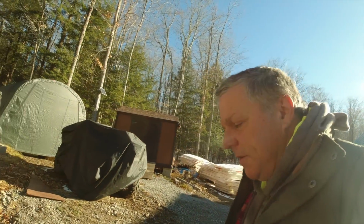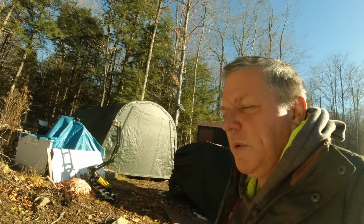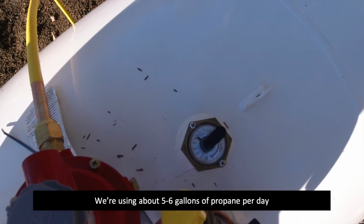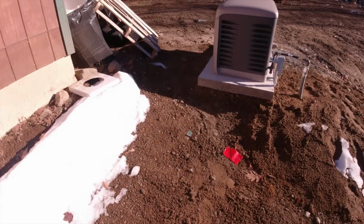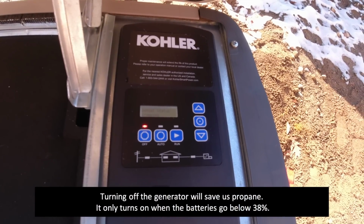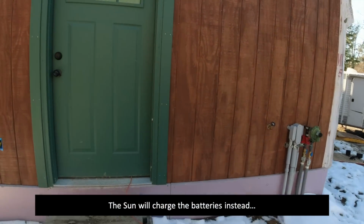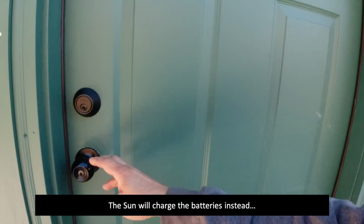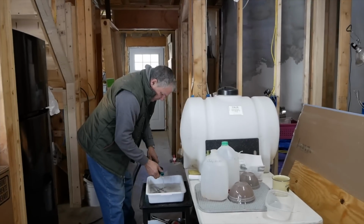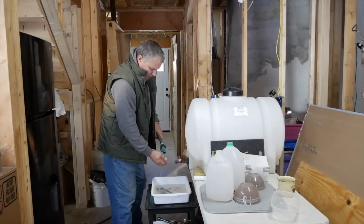I feel like we've been running that generator an awful lot, so I want to see how much propane we used. This was 850 gallons full. We got good sun today, so the solar panels will take over the rest. We're bringing in almost 3,000 watts. So we do have a little hot water coming out of the garden hose.